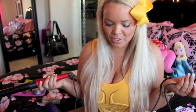I would say I only use this when I curl my hair, and that is an accurate statement. I don't ever use any of my other wands really. I don't know why. I guess because it's just convenient and it's out, but it's nice, it's lightweight, it only has 2 settings, so you're not going to burn your hair with an extremely hot 400-degree curling wand. And it just really holds the curl. I don't know, I can't really sell this other than that it's the curling wand I use every single day. I've used it in all my tutorials and it's amazing.